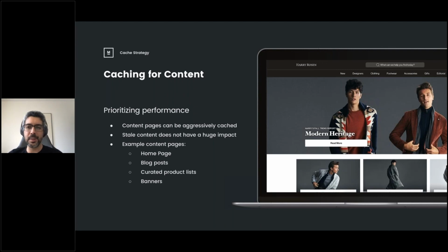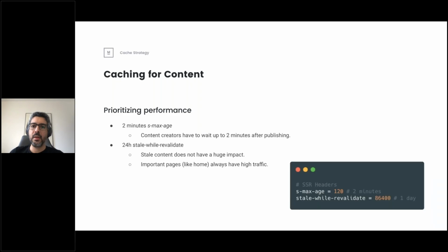So if you cache it a little bit more aggressively and it takes, instead of instant update, a few minutes, it really doesn't impact a lot. So that's a business decision. You have to understand what actually matters or not in terms of stale content. But in our case, all these use cases were fine to cache a little bit more aggressively.